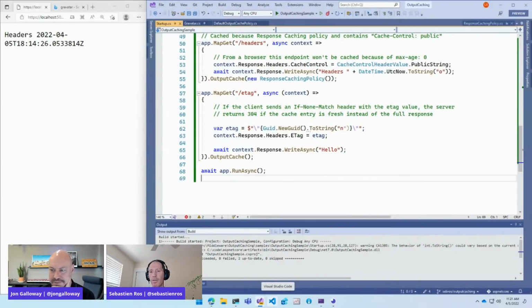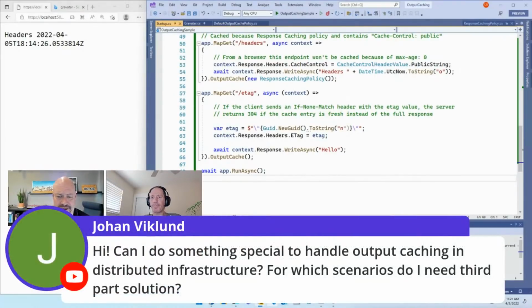Yeah, there are a few. Let me see. There's a few on caching in a distributed infrastructure, and that brings up two. You mentioned several times the store. Is this in memory? Can you use other stores?